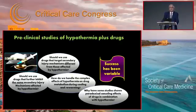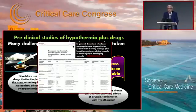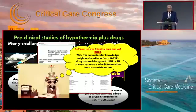In fact, if you look at the preclinical literature, a number of the studies, particularly in the adult preclinical models, have shown paradoxical effects of drugs canceling out the benefit of hypothermia. So how do we get around this? There are a lot of challenging questions. Once again, if you look at the preclinical developmental brain injury literature, it seems way more optimistic. Many things seem to work in the developing brain to augment hypothermia.